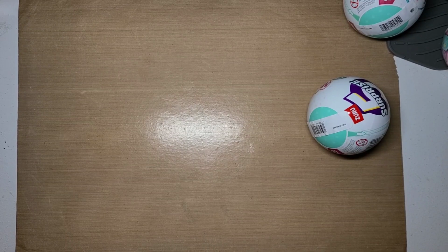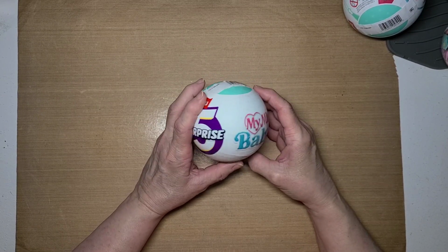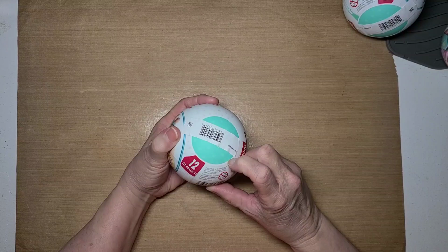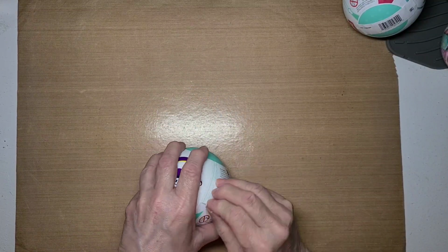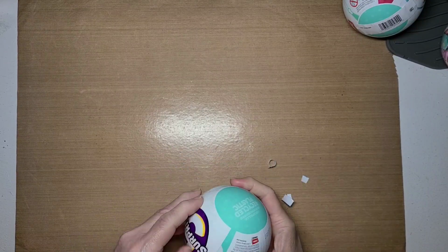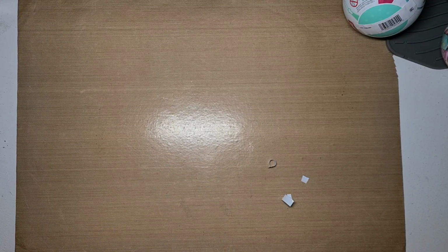And look what we have. We have Zuri 5 Surprise, My Mini Baby. All right, let's see what we have here. Yeah, I decided to do this, just to see if I could get all of one color anyway, just for the fun of it. It says recyclable plastic.